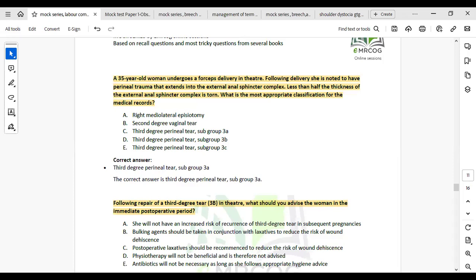Now we have routine giving of antibiotics in two situations. Before CS, at least one hour before skin incision, or by the time of induction of anesthesia. The other one is instrumental delivery. The third one is after perineal tear repair. Okay, excellent.